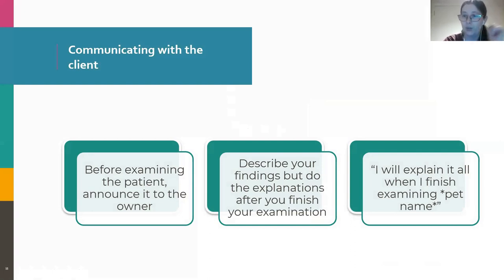When you are doing your examination, as I was explaining, you are also talking to the client. Before doing the examination, you tell the owner that you're going to do it. I'm just going to examine Fluffy. Or sometimes in the UK, you can even ask Fluffy itself, Fluffy, I'm just going to have a look at you. Is that all right? Because owners a lot of times see that as an indirect message to them.